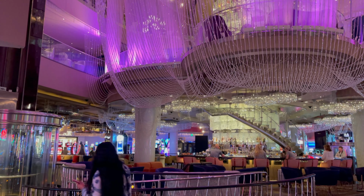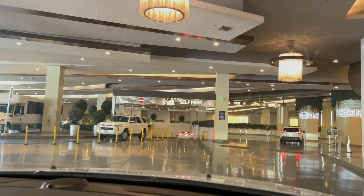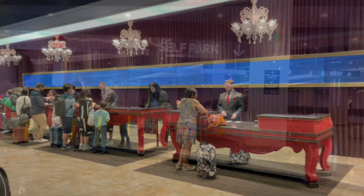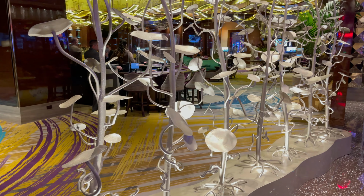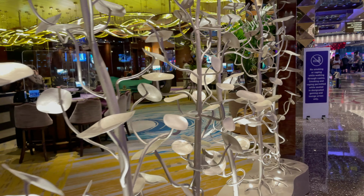Cosmopolitan in Las Vegas just hits different. From the minute you pull up, you feel this elegant yet modern and hip vibe that you just don't get elsewhere in Las Vegas. I'm Melissa with Up and Our Way, and in today's video, I'm going to take you through two different room types, a one-bedroom suite and a terrace suite, both of them overlooking the Bellagio fountains.